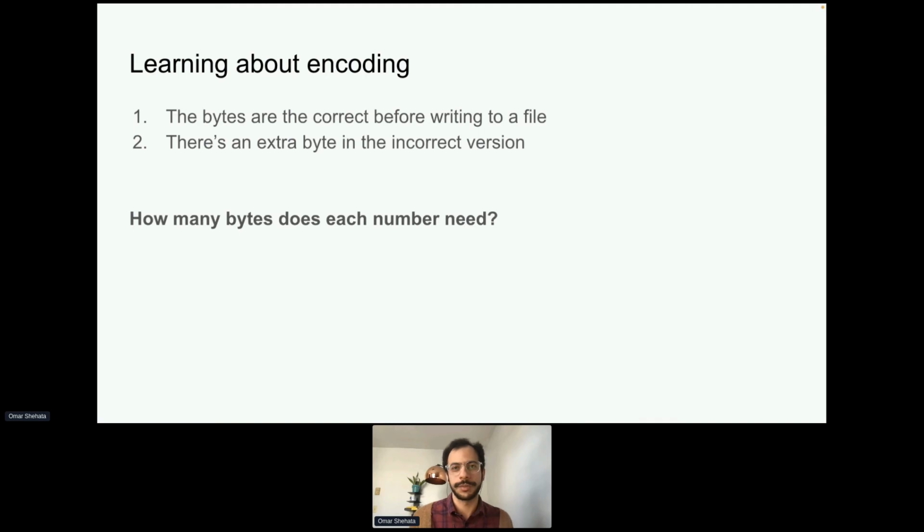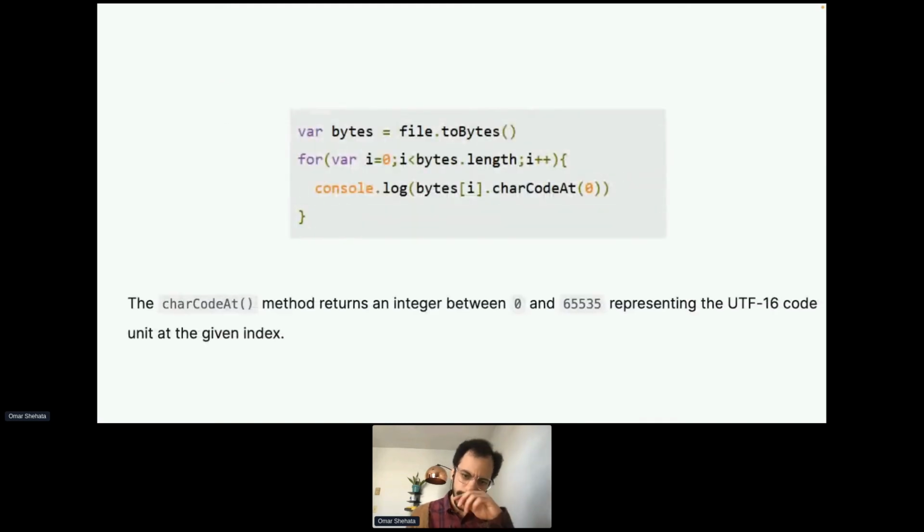So in JavaScript, how many bytes does a number get stored in? I was looking at the docs for that, and the method I was using to print them out says that the char code uses 2 bytes, UTF-16, for each number. I also read that in JavaScript, strings are stored in UTF-16, so they all have 2 bytes.